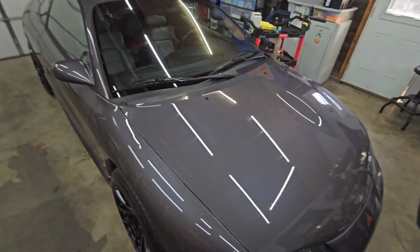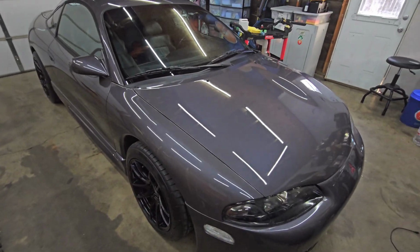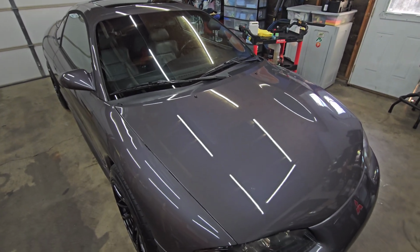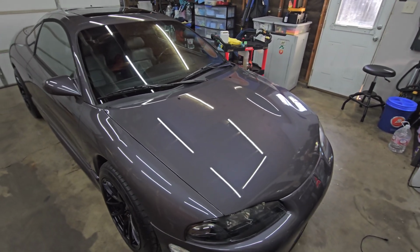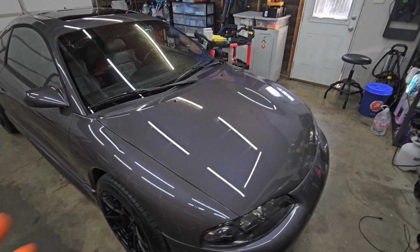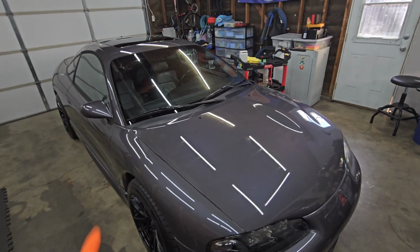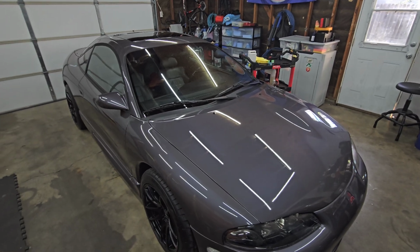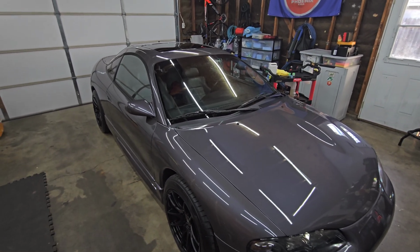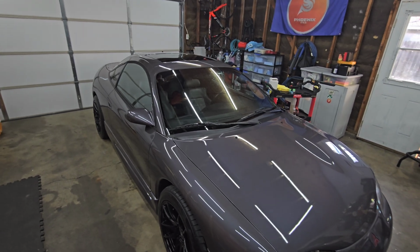So yeah, I didn't know what to expect here with the BOLA Solutions Aqua Max, but I'll tell you right now, that stuff is incredibly easy to use. I am going to get the rest of the car done. I'm probably even going to put it on the glass because it's that easy, and this thing doesn't see rain at all, so no reason to use anything else.